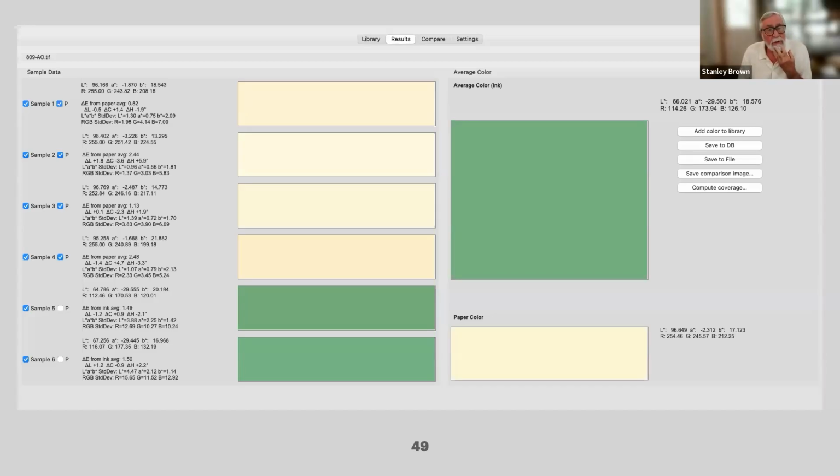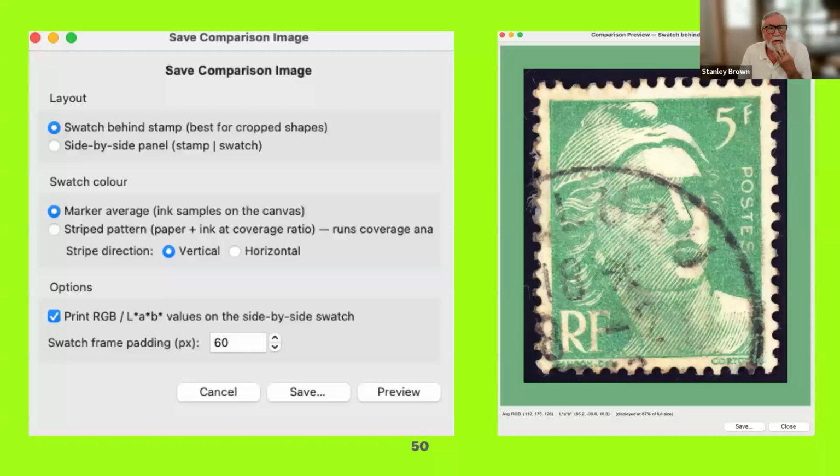So at any rate, if you do take paper samples and ink samples, it'll give you two averages. From there, you can do a comparison, and it will let you either put it side by side or put the swatch around it, framed around like you see here. The side by side gives you a much bigger swatch, but I kind of like having it surrounded this way. And if you have a cropped image, this eliminates the perforation and the black background. The marker average ink samples on canvas is what the color is. You can do a stripe pattern if you want, and you can make this go vertical and horizontal.